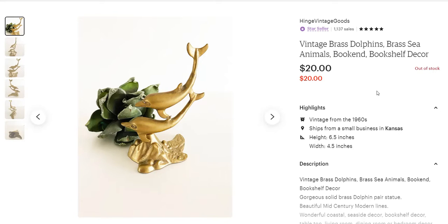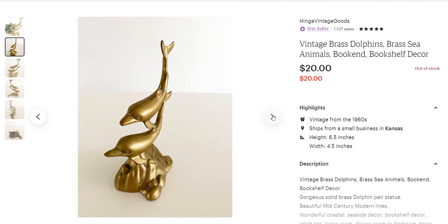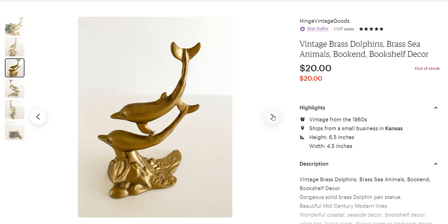I almost always pick up brass animal figurines when I find them. This one, however, I don't know that I would pick up again. It sat for a very, very long time.